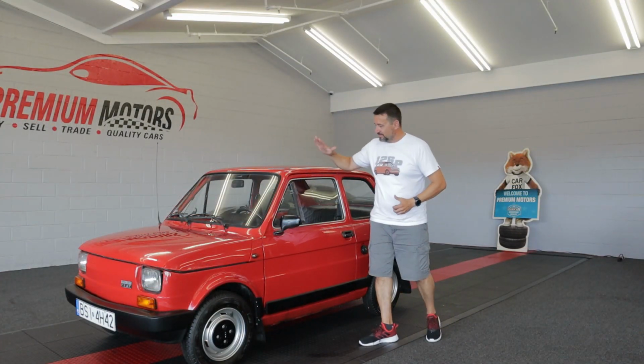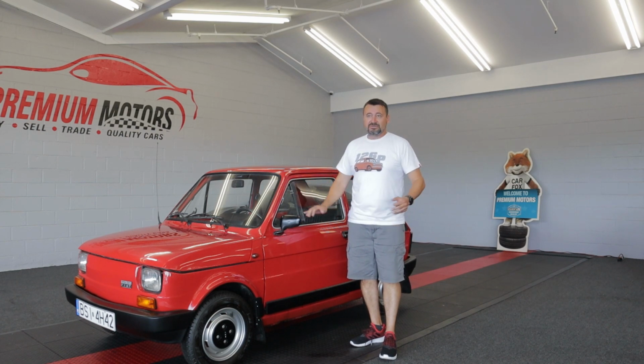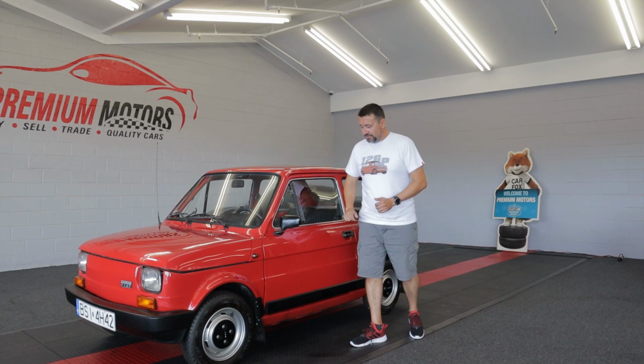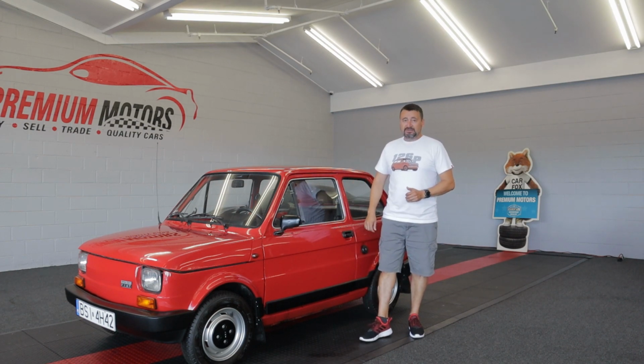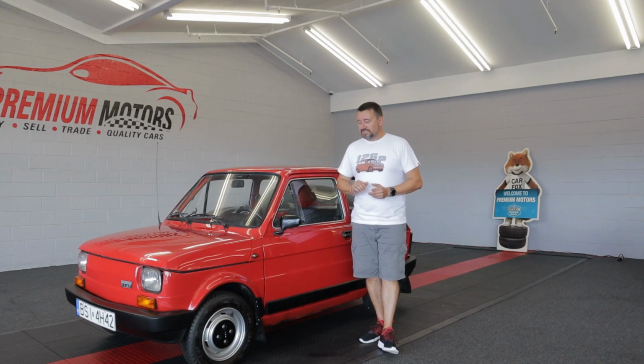Right, so let me tell you a little bit about this car. This is a 1992 model, so that was towards the end of production. The last one, as I said, came off the production line back in 2000. Over 3.5 million of these vehicles were made. So let's take a look a little bit more in detail at what this vehicle had to offer.